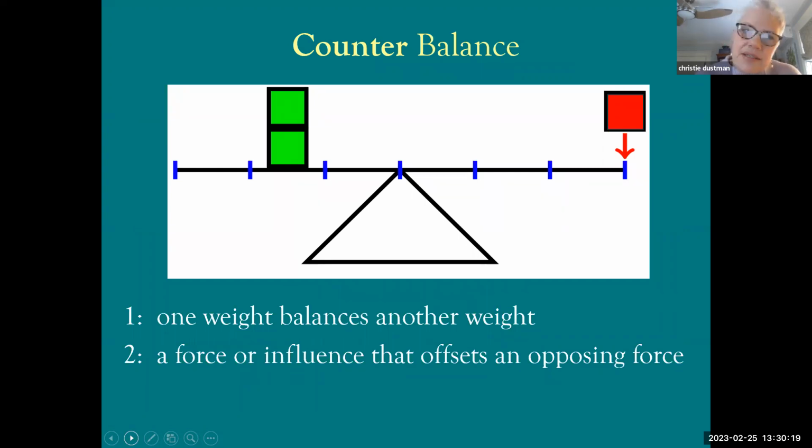But for Japanese gardens, they really rely on counterbalance. So the idea that two weights do balance each other, but they are not the same, and they are not equally spaced on either side of the fulcrum or the central axis. So one force does balance the other force.